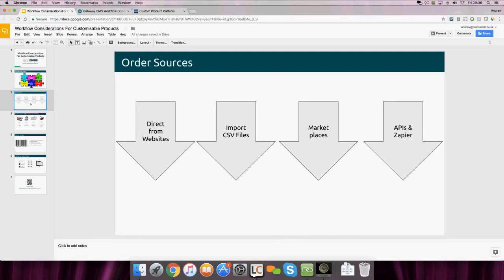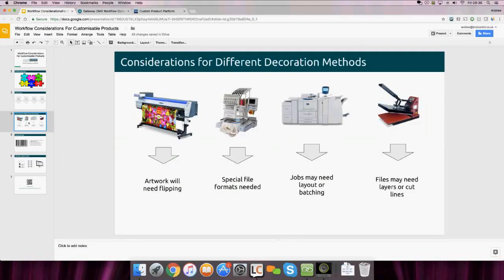So order sources is the starting point. All workflows, you need all your orders in the same system. And obviously for us, that's Gateway OMS. So the next thing to consider on your workflow are the different decoration methods. And I've just given you 4 examples here, just to kind of explain the different considerations.